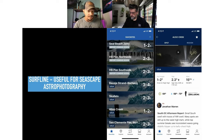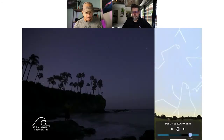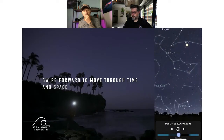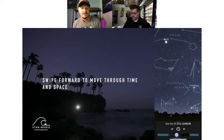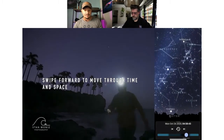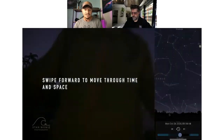Then there is Stellarium. We have to go back in here. I'm going to show you this really quick. I've got to find this video. There it is right here. As you can see to the right, Stellarium is like $5. There are different plans, but you can actually fast forward through time and see where these constellations are.